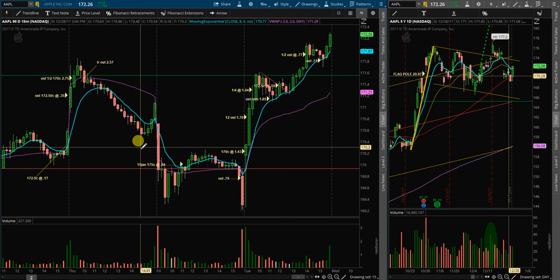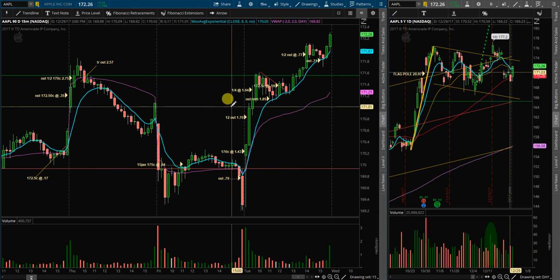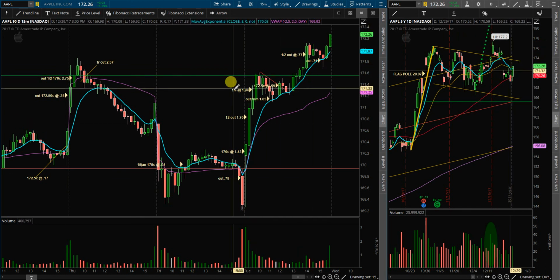This is going to be a quick recap and plan for readjustment here for Apple. If you follow my videos, you know from the weekend I was looking at some bearish entries. Initial entry was going to be a breakdown below 169.20 or resistance up here around 170.60-ish area where the 8 and 21 EMAs were crossing.